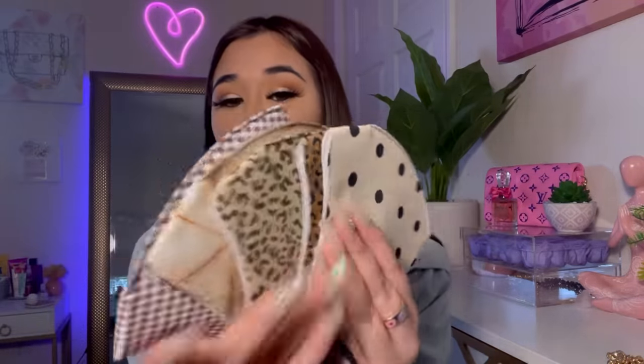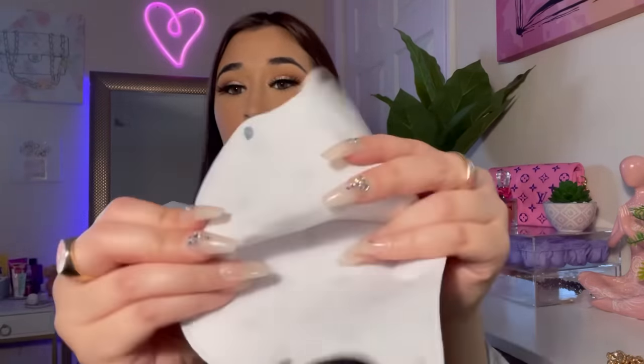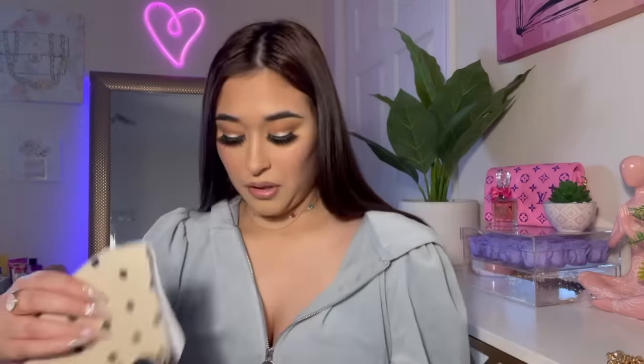Okay, so I did get some face masks, and I got all these pretty designs. So these come with 5 face masks. Look, I love how like neutral colors. Look at this one. This one's polka dot. I love this one, and it's really soft inside. So yeah, I just had to stack up on my mask.